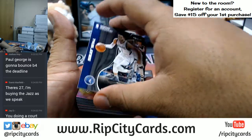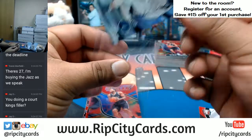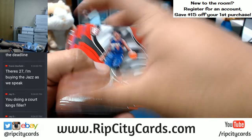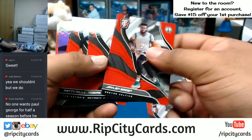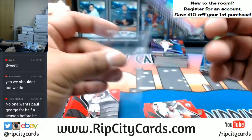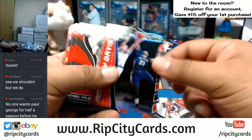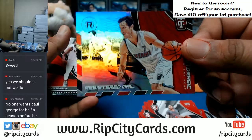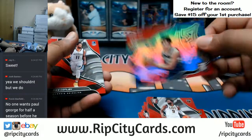All right, what do we have here? Tyus Jones of the Timberwolves to /199. Kawhi Leonard, the mighty, for the Spurs. Ben Simmons refractor for the Sixers. Kyle Kuzma to /199 for the Lakers. That's sweet. Anthony Davis, Pelicans. Goran Dragic, the Heat, baby. DJ Wilson, Bucks.